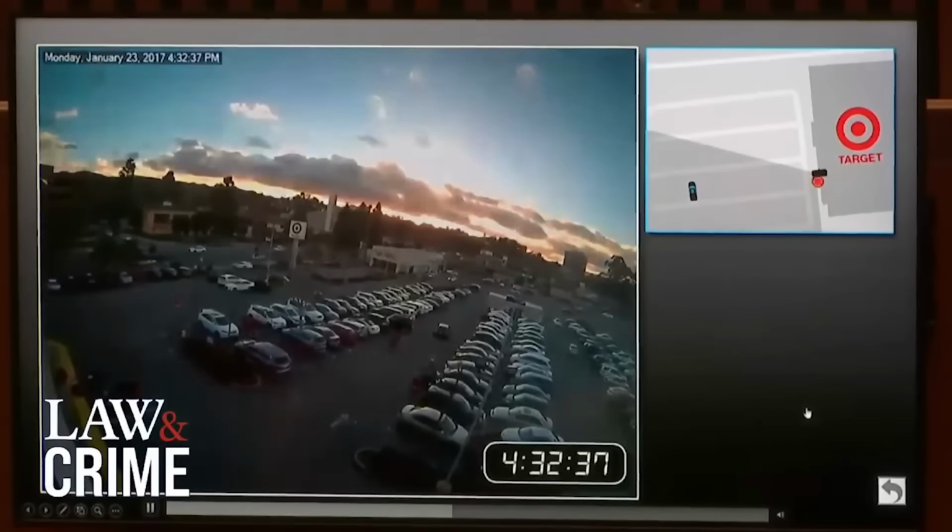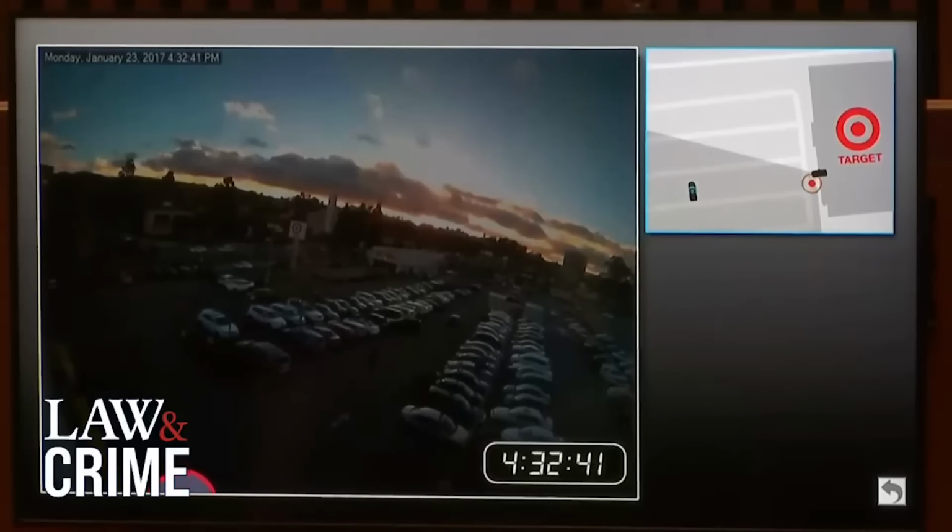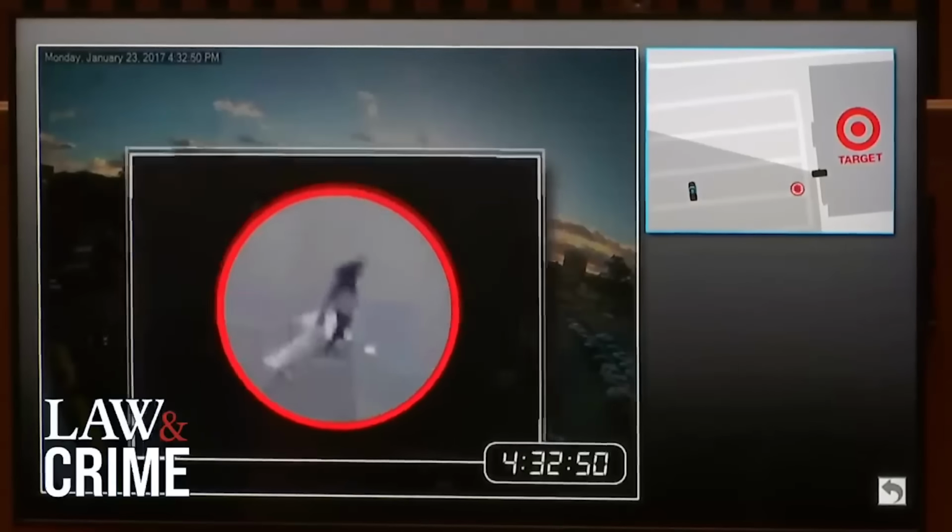Looking at the exterior surveillance video now at 4:32, what do we see here? This will just follow Monica as she walks out of the Target, through the parking lot, and back to the F-150.